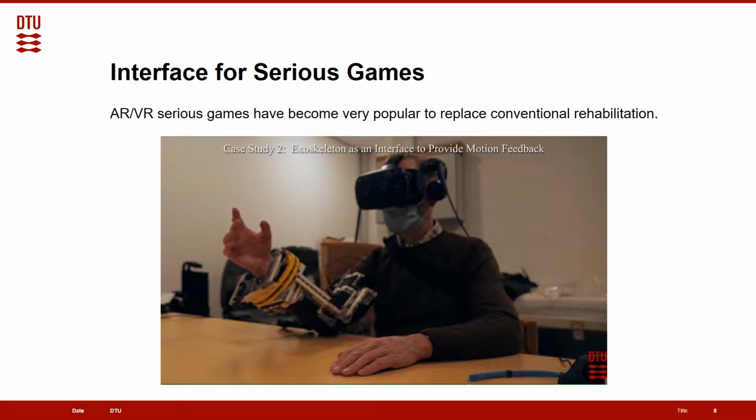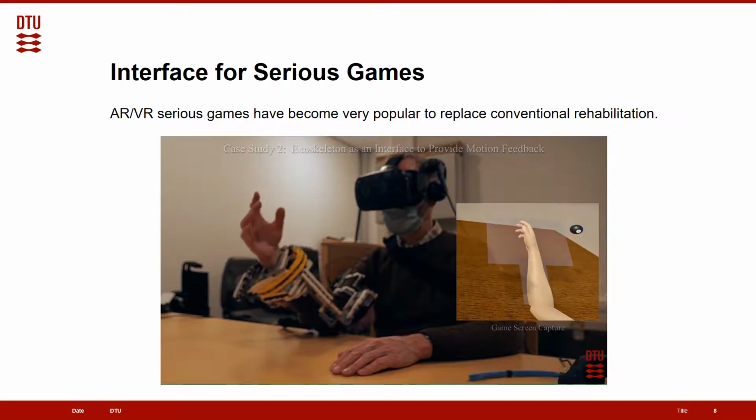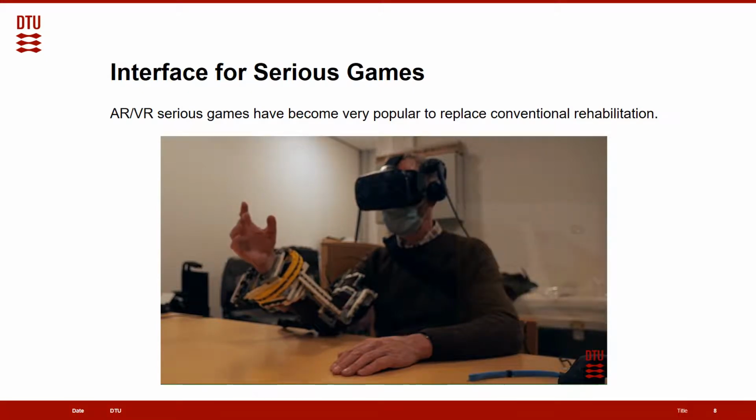Case Study 2 presents exploring the exoskeleton as an interface to provide feedback. The first clip shows researchers sending signals from a computer to the exoskeleton's motors. In the second clip, a researcher is playing a game that explores visual modality, correlation to auditory and haptic motor feedback, and effect on body ownership.